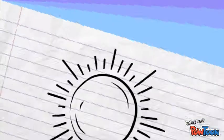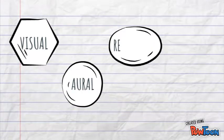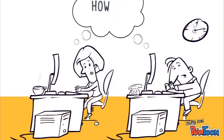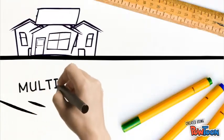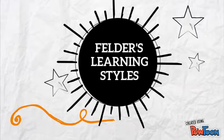The VARK test, however, gives a person's learning styles overview. VARK stands for visual, oral, read, write, and kinesthetic, all of which are the different modes of learning. This type of test is really important for determining how a person learns best, so you can tailor your education to fit your learning needs. My results show that I am a multimodal learner, which means that I learn using a variety of styles rather than just one. Just like the VARK quiz, the quiz Learning Styles developed by Richard Felder also analyzes the varying learning styles of an individual.